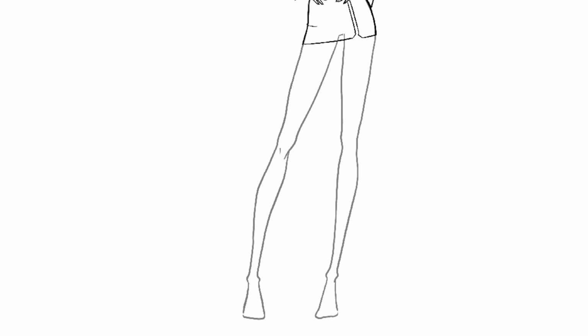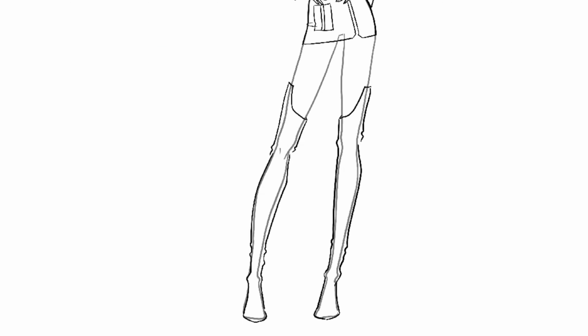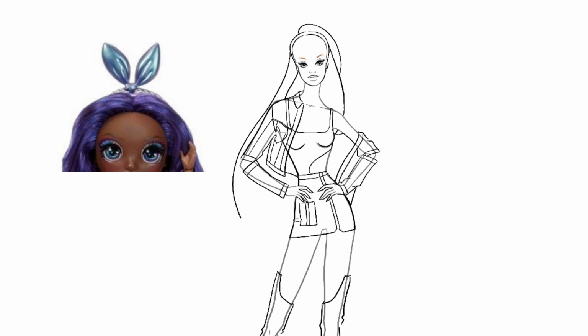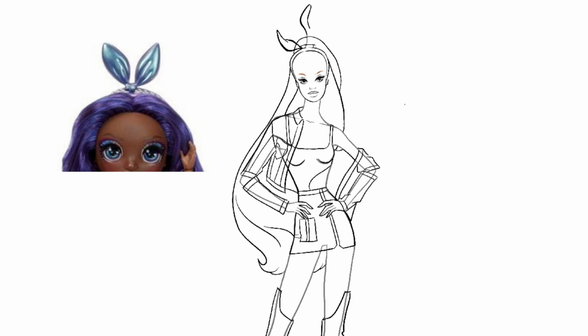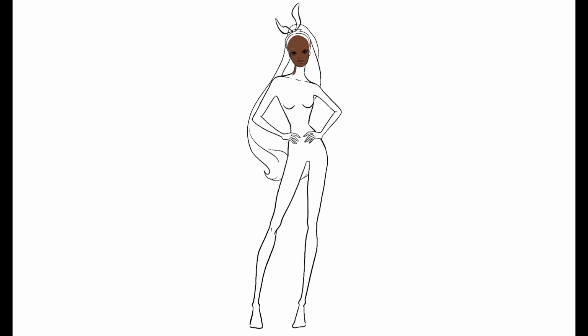And like I mentioned in my Krystal Bailey review video, I wish that this doll would have come with boots, so I included them on the sketch. These are inspired by the Manolo Blahnik boots J-Lo wore in one of her videos. And for her hair, I'm giving her a half updo that really gives it volume, and I'm including that adorable bunny-eared headband. Now let's jump in and fill this girl out with some solid color.